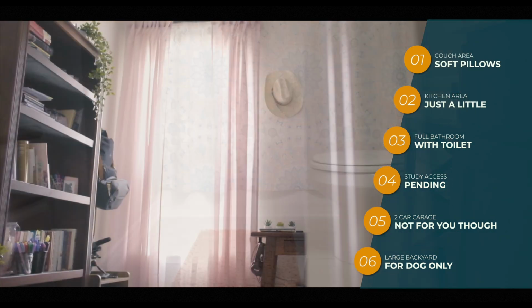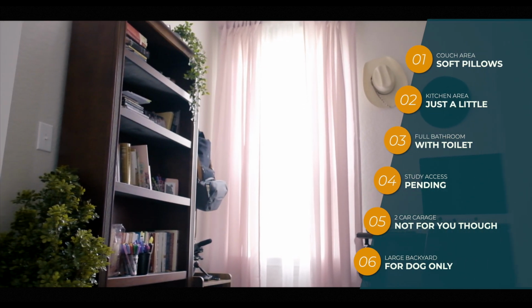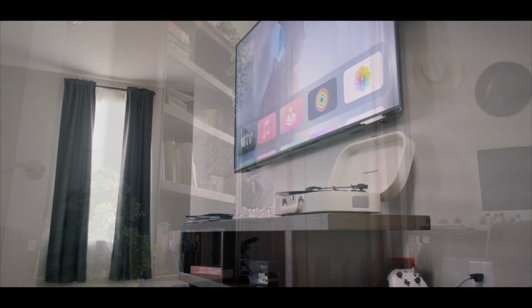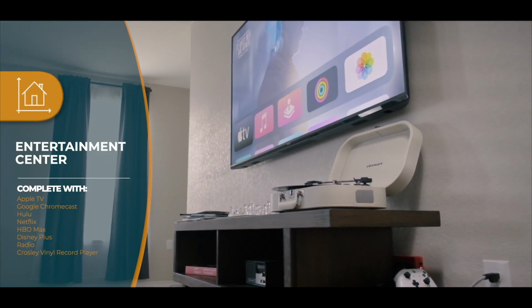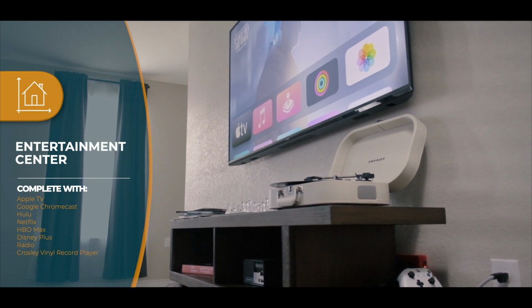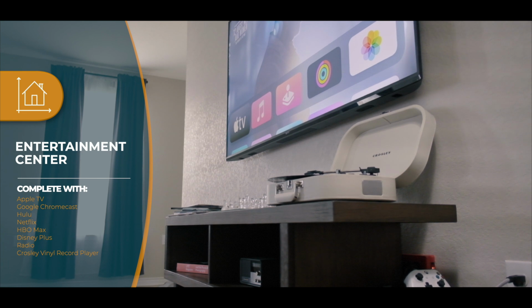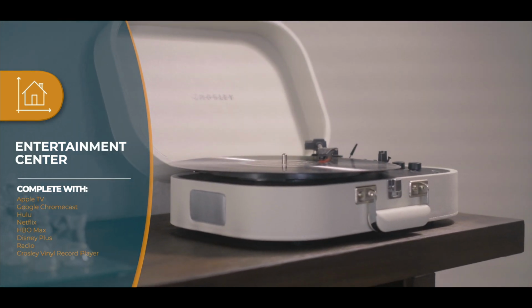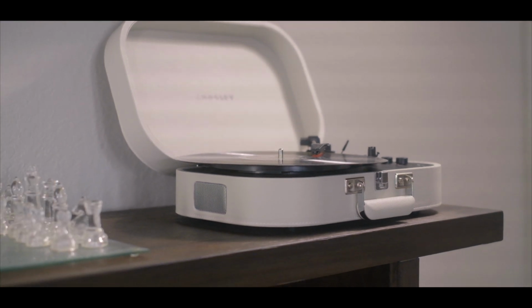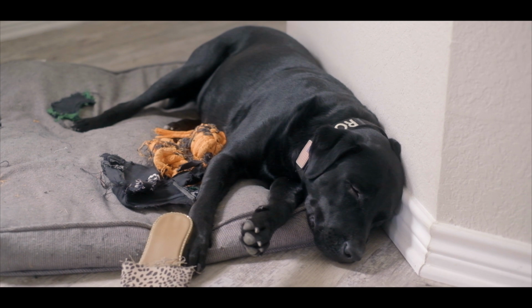and of course access to our amazing... never mind. On to the next thing. But you will have access to our amazing entertainment center, complete with 65-inch TV, access to Hulu with sports, Netflix, and of course our Crosley vinyl player. But actually, you won't be able to use any of it, because our dog also sleeps in that room, and he's our baby boy and we would like to not disrupt his rest.